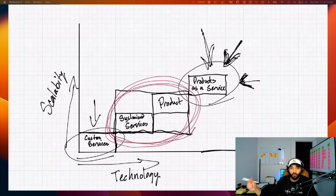I'm going to give you a workshop that you can take with your team and actually start working on coming up with different ways that you can systemize your current services, as well as what some products are that you might have already created or come up with, to start selling and make available to your customers.